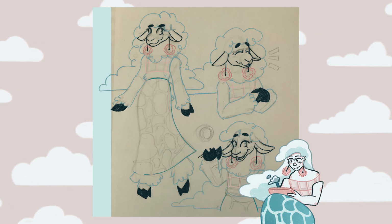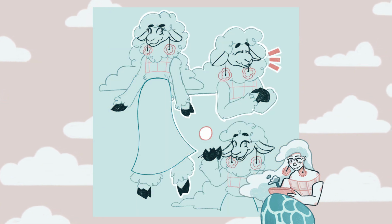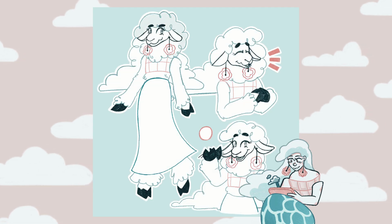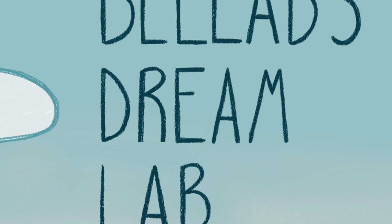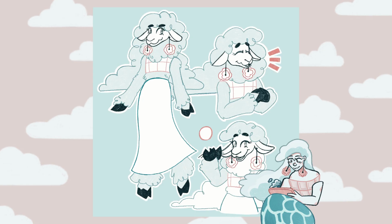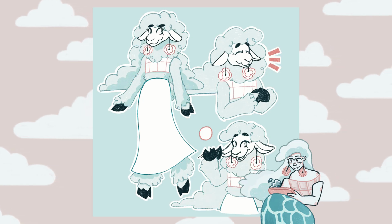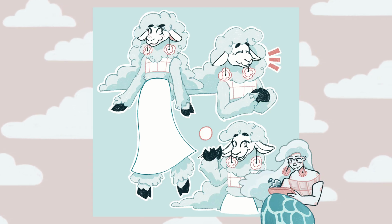I wanted to turn my little YouTube persona into a little sheep girl, because I thought that would be cute. You might be able to tell that I sort of have a dream theme to my whole YouTube channel. Maybe you've been able to guess that a little bit. Sheep just seemed like a natural fit because the general fluffiness of a sheep matches the general cloud hair that my human-ish persona has.